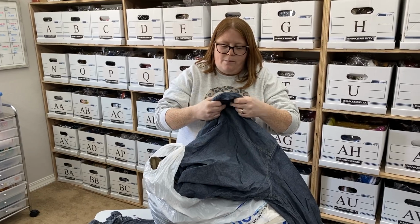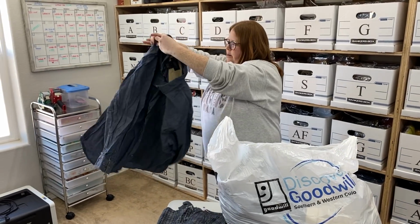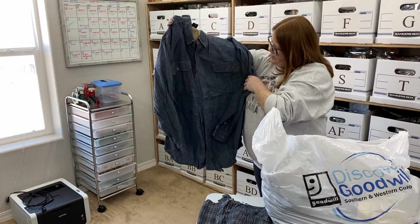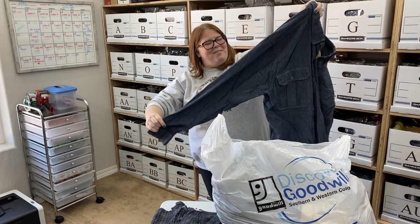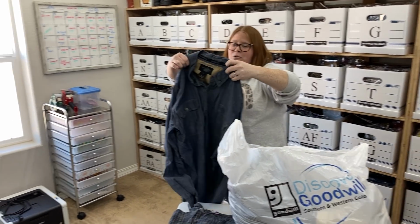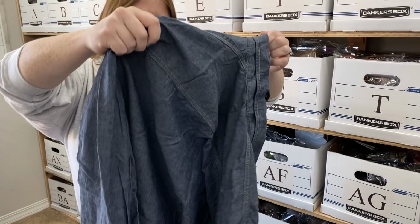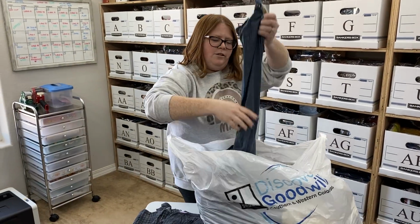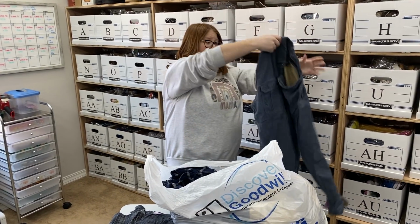The 3Xs are probably going to go for the most just because that's a harder to find size. This is a 3X, just chambray. This one doesn't have much of a logo on it, so this probably is the bag of the stuff. It's not super obvious really, but it does have the Harley thing right here, and right here it just says HDM. So that's cool. There was another chambray one as well, another 3X, pretty much the exact same shirt.